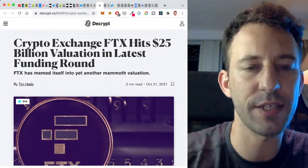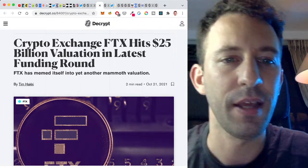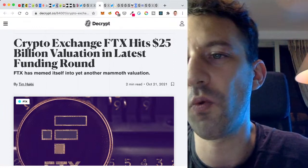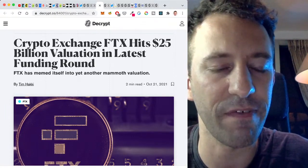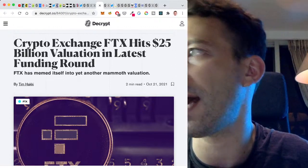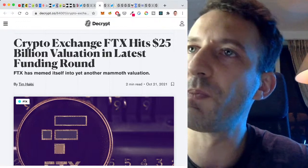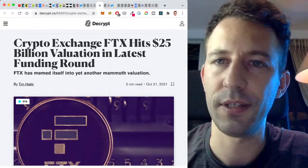Then the big money raise of the week was from the crypto exchange FTX, which raised $420 million. That's one of the biggest raises ever in crypto. Now they have a total valuation of 25 billion. Recently FTX has had a lot of traction. They are basically a sort of smaller Binance. They are doing really well at the moment.